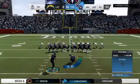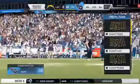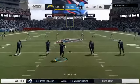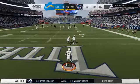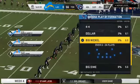Rosas now to add the PAT. Now this one was over a while ago as they just add on to their big lead. Now after the touchdown, here's Rosas on to kick it away. And this will not be returnable. It's out of the back of the end zone for a touchback.